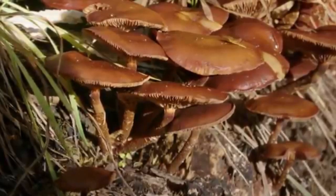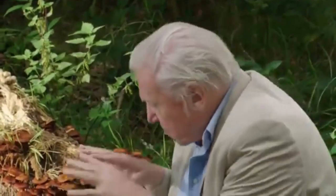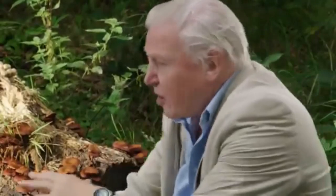These are the fruiting bodies of a fungus. Their function is to produce dust-like spores which are then blown away through the woodland to grow elsewhere. But these are only a tiny part of the fungus. Most of the body of the fungus is beneath the ground, a tangle of tiny threads which extend for hundreds of yards through the forest. And we're now beginning to realize that those threads are essential for the growth and health of many of the woodland plants.